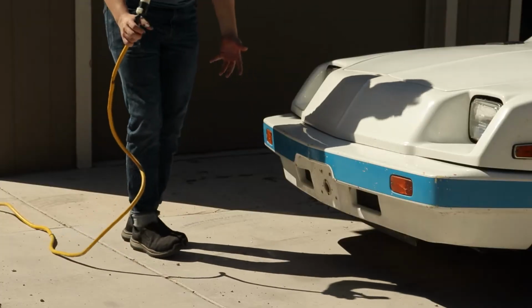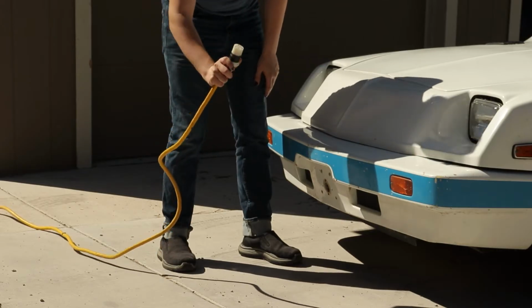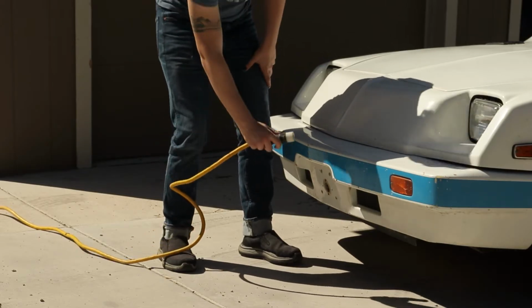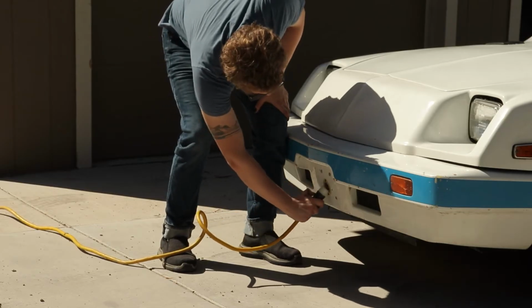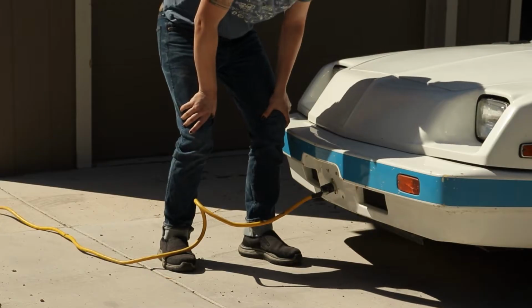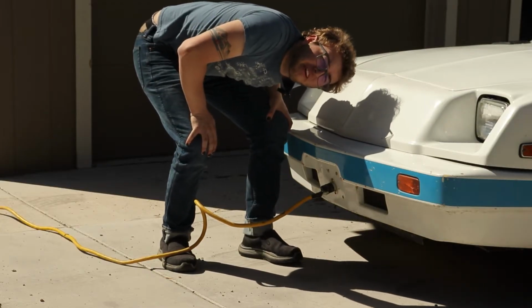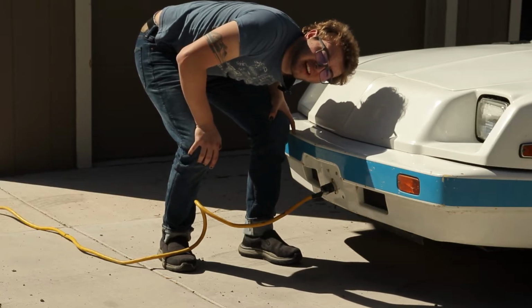Whew. It's a process. To charge the Electrek, all you got to do is come up to the front. You just take your normal 110 volt outlet. It does take a 20 amp circuit though, and you just plug it in. You can hear a relay click under the hood, and you can hear the slight hum of the car charging. It takes about 12 hours to charge from 0 to 100% in this car.